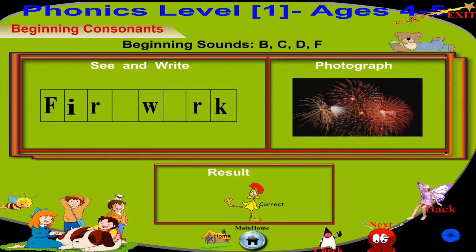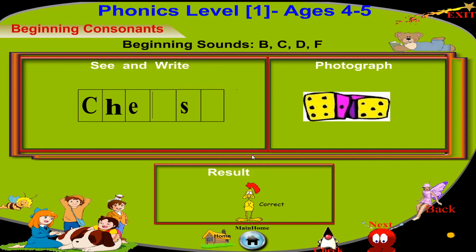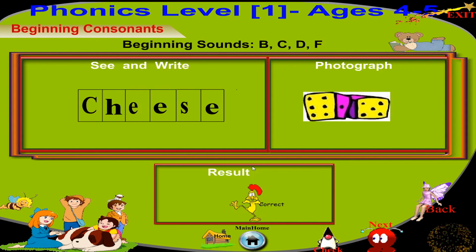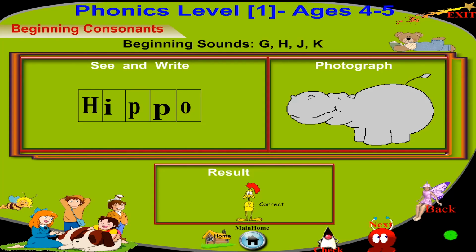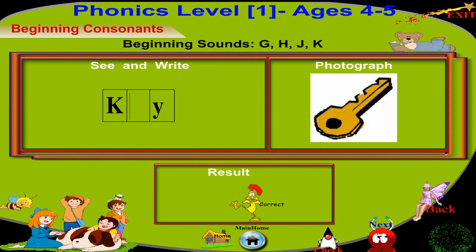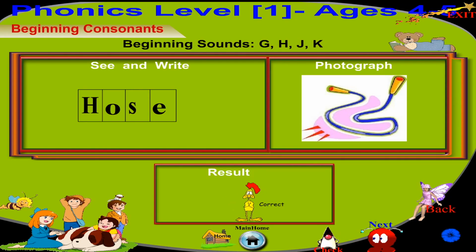They are fireworks. It is cheese. It is a hip. It's a key. It's a horse.